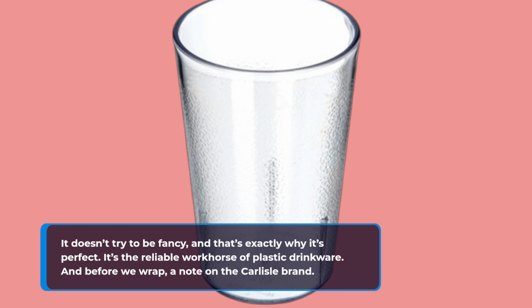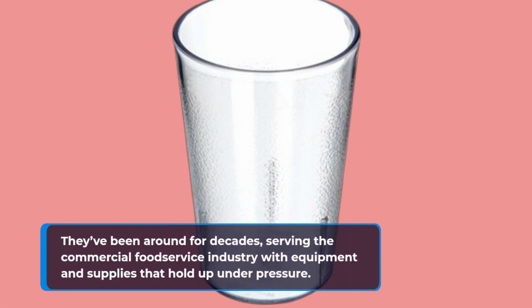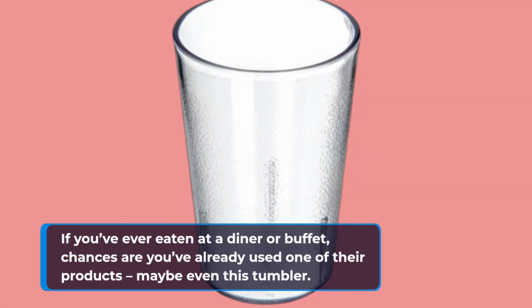And before we wrap, a note on the Carlisle brand. They've been around for decades, serving the commercial food service industry with equipment and supplies that hold up under pressure. If you've ever eaten at a diner or buffet, chances are you've already used one of their products, maybe even this tumbler.